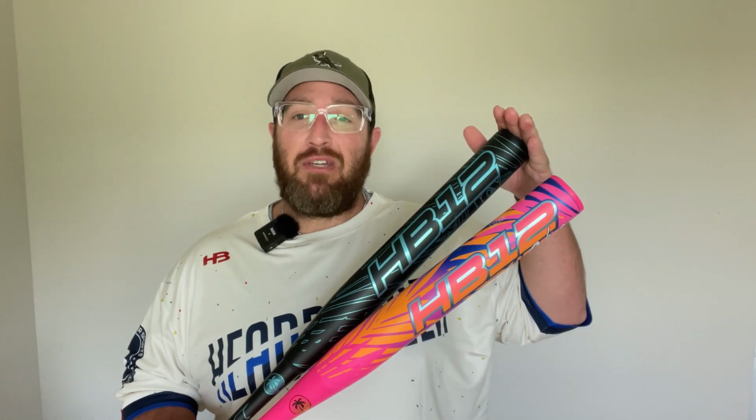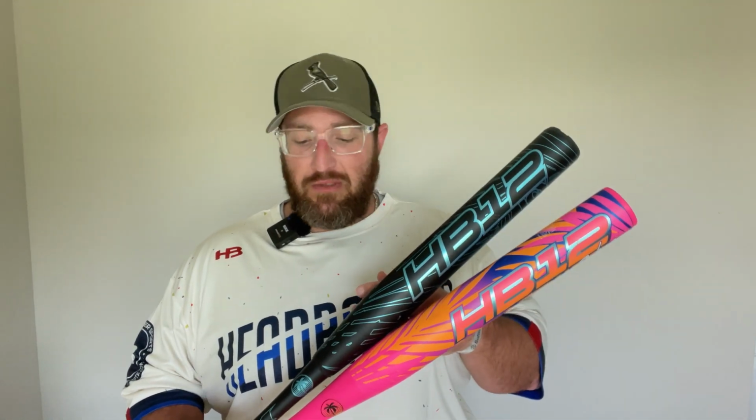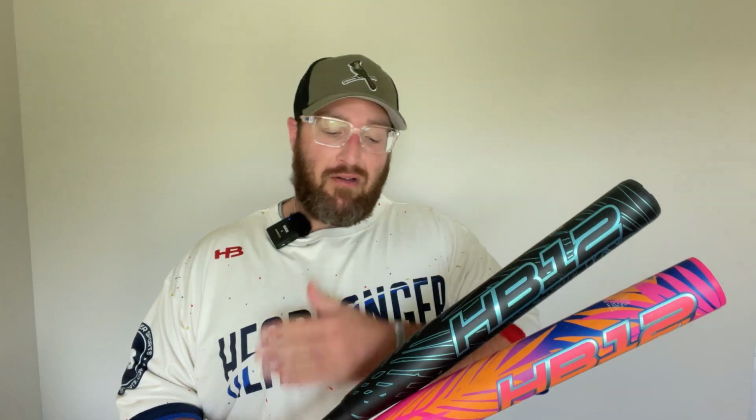And today we're checking out a couple of Headbanger Sports exclusives. The ASA model of the HB12 Icy just dropped today. It is a two-piece ASA only, with a composite barrel, composite handle.